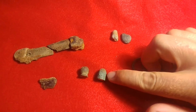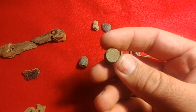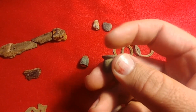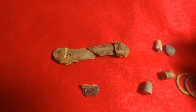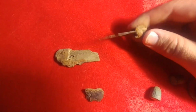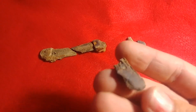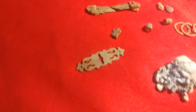A couple pieces of lead, a modern bullet, this little finial right here. Looks like it broke off right there. There would have been a little piece that the leather would have attached to. And that's not blood, that's red stain. This is a pocket knife. I rechecked the hole as you saw, and that could be from the Civil War. I've also got another smaller piece from another blade that I dug out there. That's part of a pocket knife too.